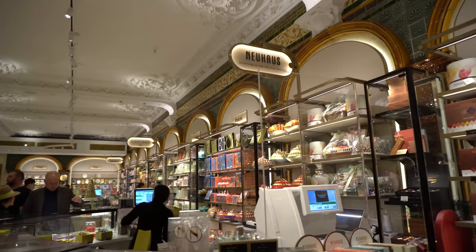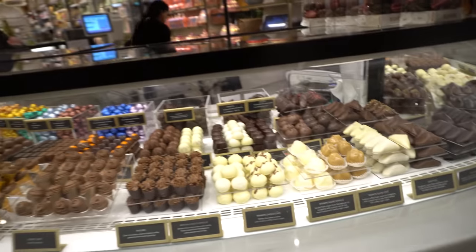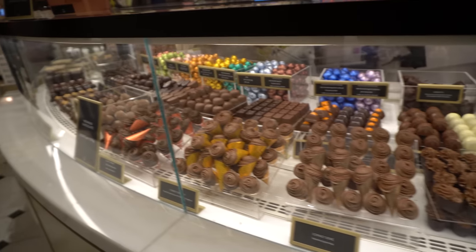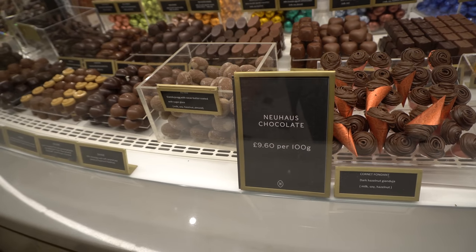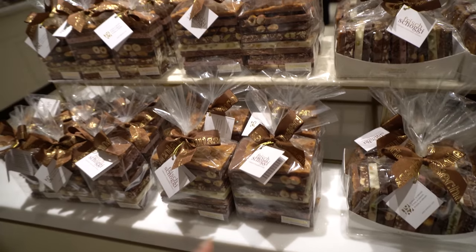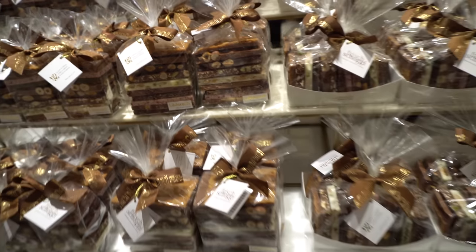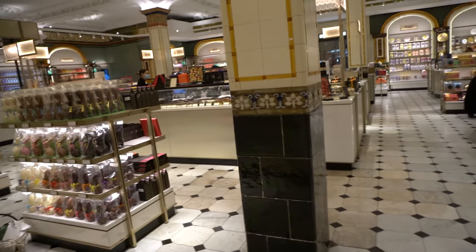So then you've got some of the bigger names. They've got these huge counters with, oh my gosh, endless chocolate. I can't believe I've gone so long without chocolate, guys. You can kind of see how much that is, and I'm gonna get some chocolate so you can see what you get for your money. And then we love a slab, so you can get a little mini slab stack. These are usually quite expensive, if I'm honest with you. How much are these? I just looked and that's £50, so that's obviously a really, really premium chocolate brand. But I do find the actual Harrods own chocolates are relatively reasonable.